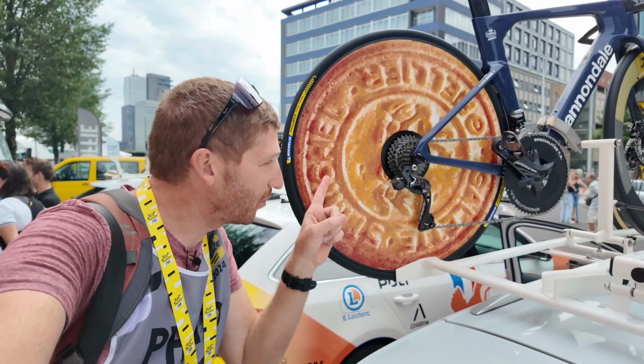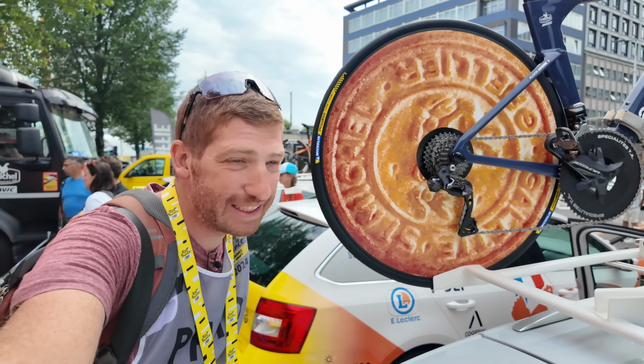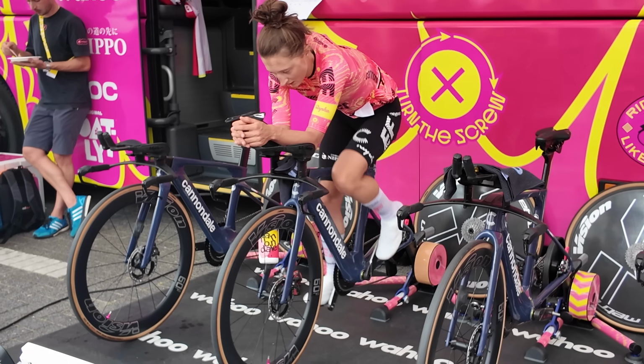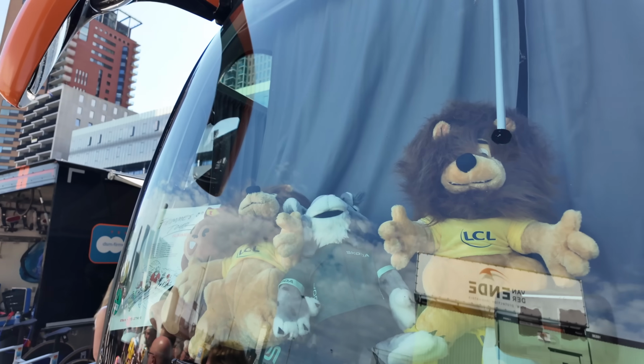So the biscuit disc wheel never gets old, no matter how many times I see it here on a Cannondale. I'm at the Women's Tour de France and the individual time trial stage. They've actually already done one stage today.